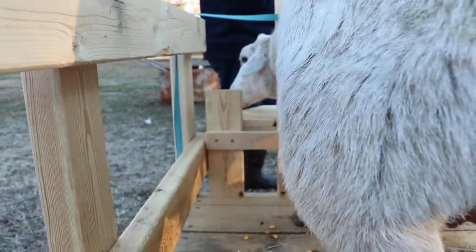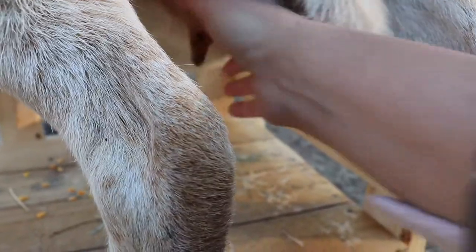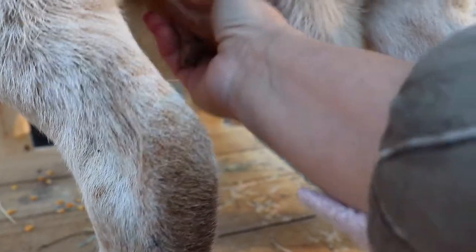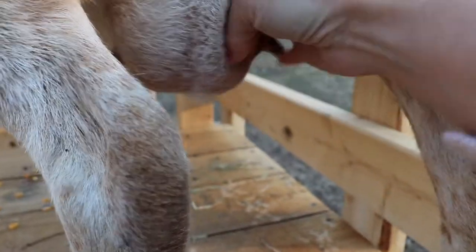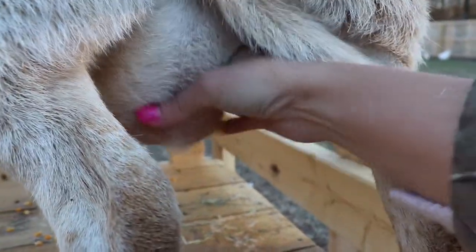So I'm just letting her feel my hands. She's looking back here. She's like, what are you doing back there? But I'm just rubbing on her udder. Just feeling on her little teats. Letting her get used to that feeling. Hi, girl. See? That way she'll know what I'm doing when I go to milk her the first time.